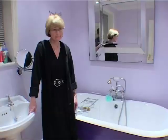It was installed. He was a very nice guy, very helpful, and as soon as it was installed, within a matter of maybe an hour, a couple of hours, I could feel the soft water coming through, and boy, did I jump in that bath. Yes, I did. I didn't come out for an hour. It was lovely. Sounds dreadful, doesn't it?